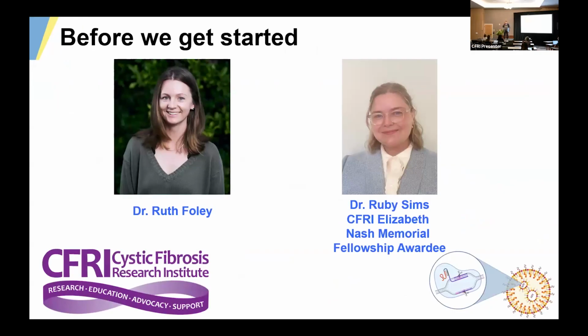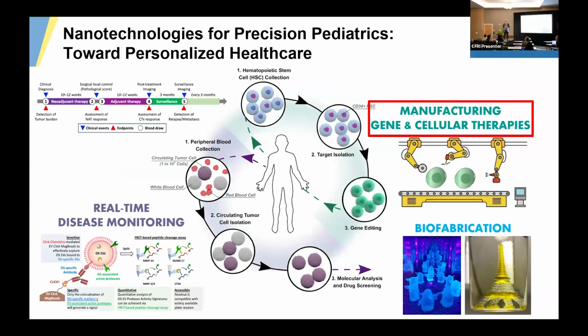Before we get started, I just wanted to highlight that I'm actually pinch hitting today. Dr. Ruby Sims, who's on the right over there, is a CFRI Elizabeth Nash Fellowship awardee in our group, who unfortunately could not make it today. So I'll be sharing a little bit about her work alongside our now Dr. Ruth Foley, who graduated about 3 weeks ago now. She's in the Bay Area. She's just started her job in industry, and she's really been a driver for a lot of this work, and allowed our group to really enter into the CF space. So she's got big things ahead of her too. So hopefully we can share a little bit about that.